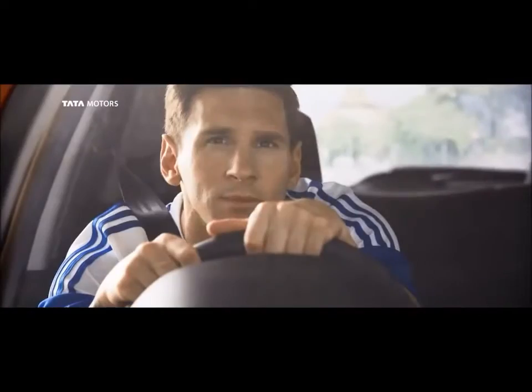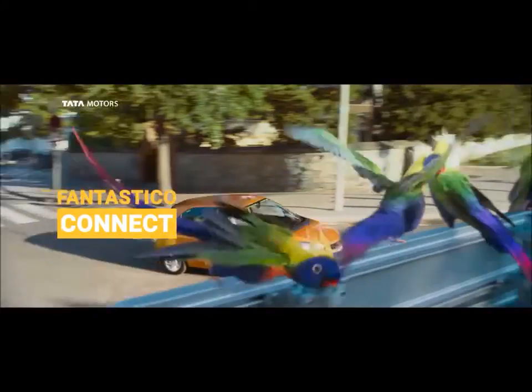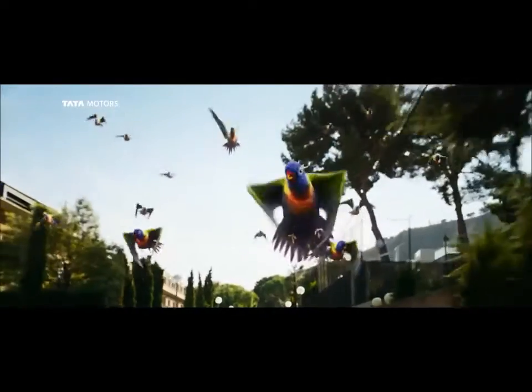Compared to the petrol, the diesel Tiago works out to be 60,000 rupees cheaper in terms of overall cost of ownership, along with better drivability and better mid-range punch.